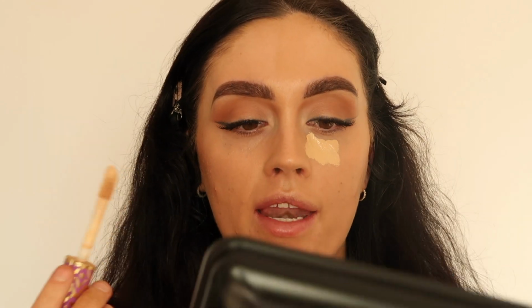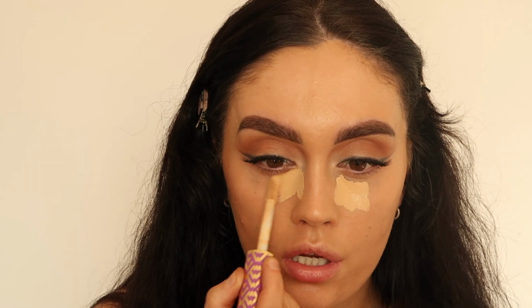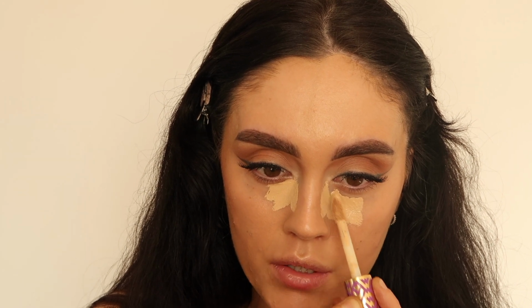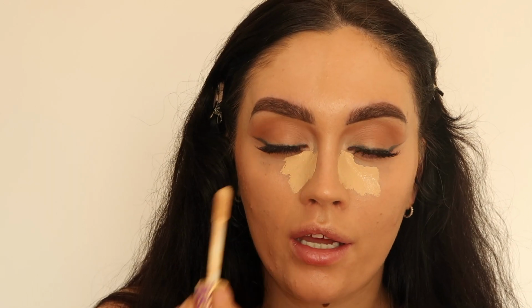I'm then going to go in with my Tarte Shape Tape Concealer and highlight my face. Kylie has a very bright under eye on this picture, and also a highlighted nose and chin. So I'm going to just apply it. Instead of usually I apply it all the way out, I'm just going to focus it very much so just on the inner, and try my best to not go out too far. So I'm going to go at the side of the nose and just keep it on the inner.